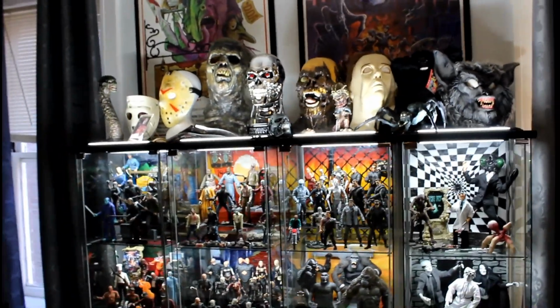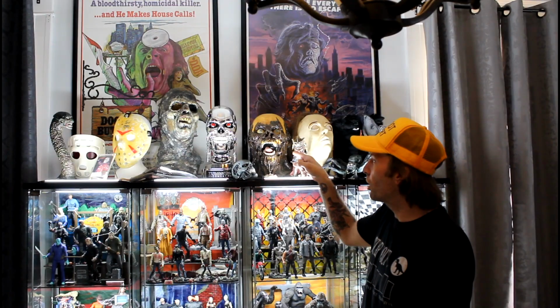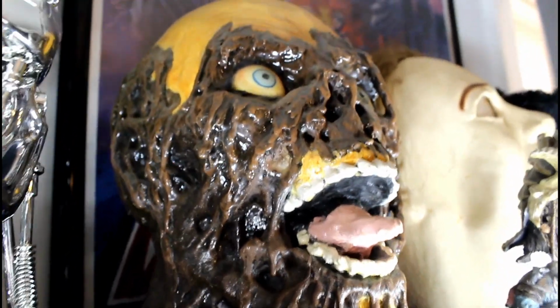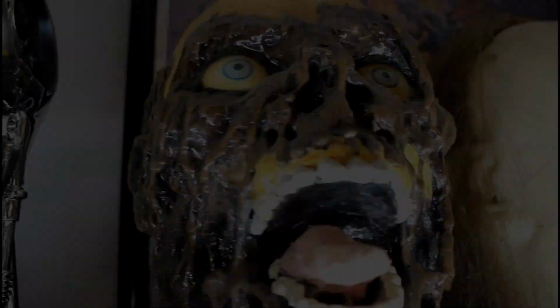So one of the most interesting pieces I've got here is the Tarman from Return of the Living Dead, which is actually a custom piece. It's actually latex and filled with polyfoam.